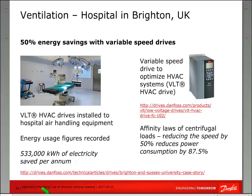By installing these drives to the air handling equipment, the hospital in Brighton has been capable to achieve 50% energy savings. This drives enables the hospital building management system to respond to changes in outside air temperature, duct pressure, or duct temperature. And of course, this provides versatility which is needed for the challenging requirements of the environment within a hospital. The energy figures have been recorded before and after the implementation of the variable speed drive, and they demonstrate the dramatic reduction in electricity consumption, around 533 kilowatt hours.